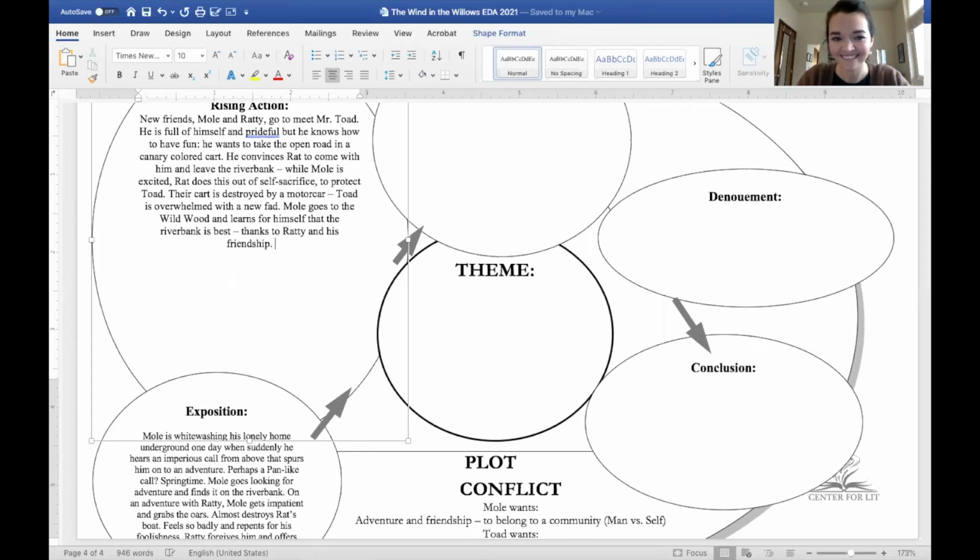I think it's that Toad is getting too reckless and wasting his father's money. Yep, he's wasting his father's money with this obsession with motor cars. He's getting out of control. What is the end goal of this going to be? He's gonna end up in jail and hurt people. Yes.